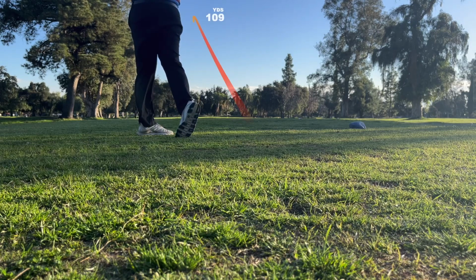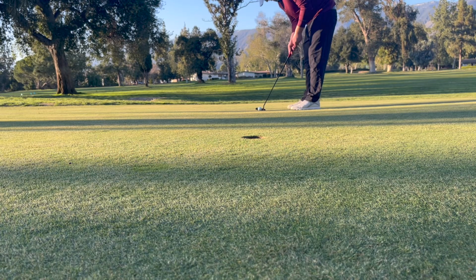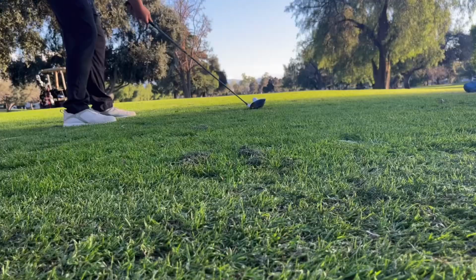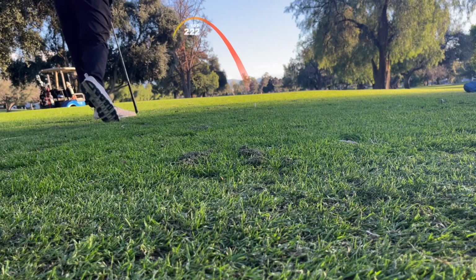Boom. Great shot off of the par 3. 4-iron. Can we get an unlikely birdie? Still looks like a decent roll. I don't know if that was a pull or a misread. Here we got a par 5. See if we can get that birdie.